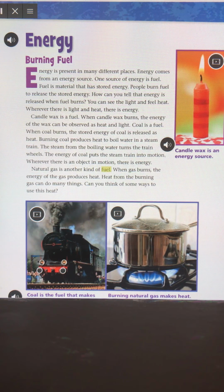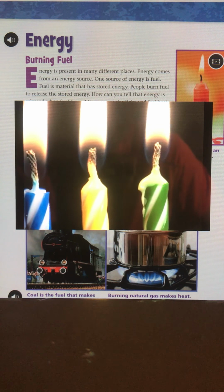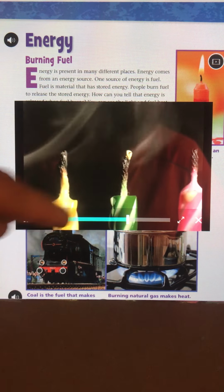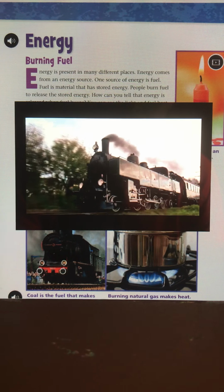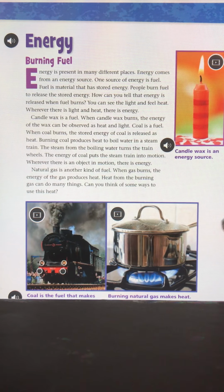Natural gas is another kind of fuel. When gas burns, the energy of the gas produces heat. Heat from the burning gas can do many things. Can you think of some ways to use this heat? Notice the candles burning, and notice the wax that is dripping as the energy source. Down here, the train, the coal is the fuel that makes the steam to power this train. Lastly, burning natural gas makes the heat.